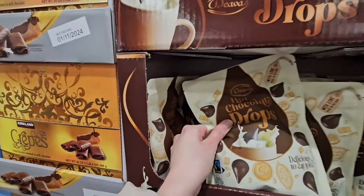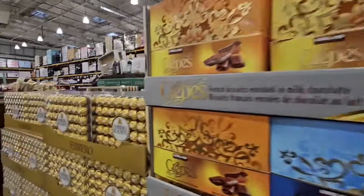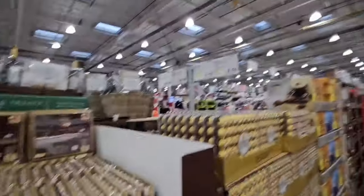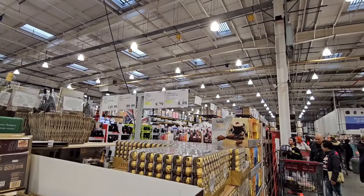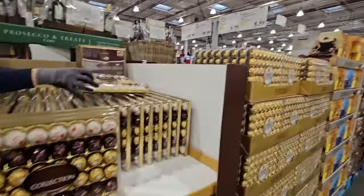Hot chocolate drops. These are cute. $6.79. Crepes. Ferrero Rocher. Ooh, the selection. We love these. How much are these? I think these are like £10. £11.74 or £10.30.